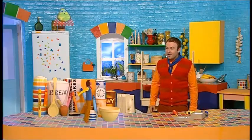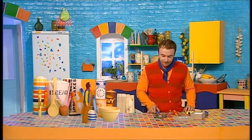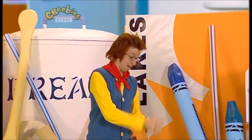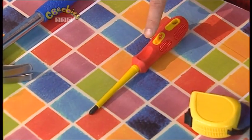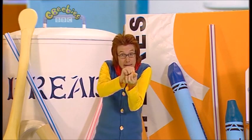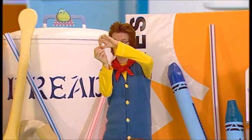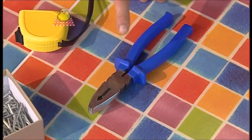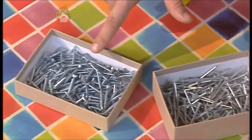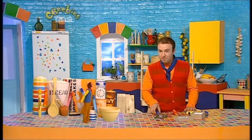How are you getting along, Ben? Oh, well, I've nearly finished, Small. I've got lots of tools. Come and have a look. I've got a hammer for hammering. Hammer, hammer, hammer. A screwdriver for screwing in screws. Squeak! Squeak! A tape measure for measuring. Measure, measure, measure. Some pliers, some nails for hammering in, and some screws for the screwdriver. What next, Ben? Some more hammering, I think.